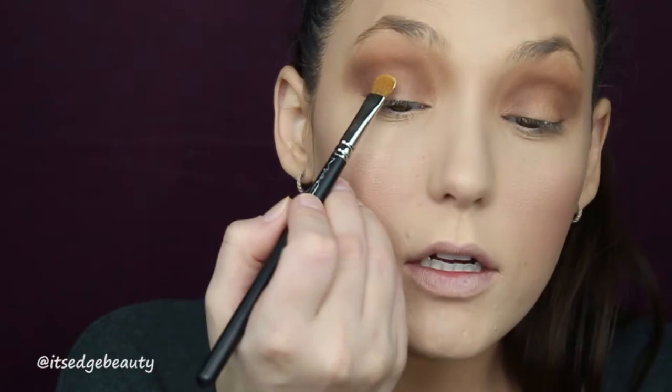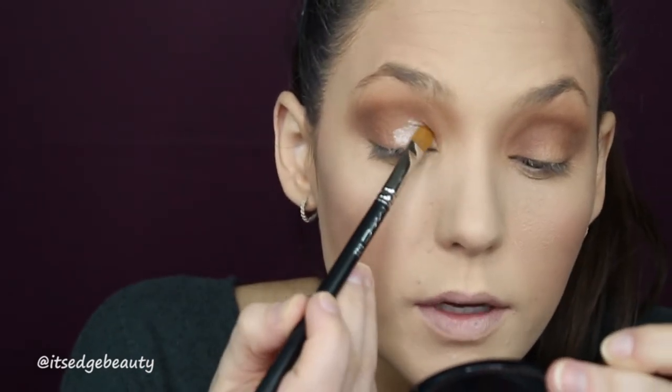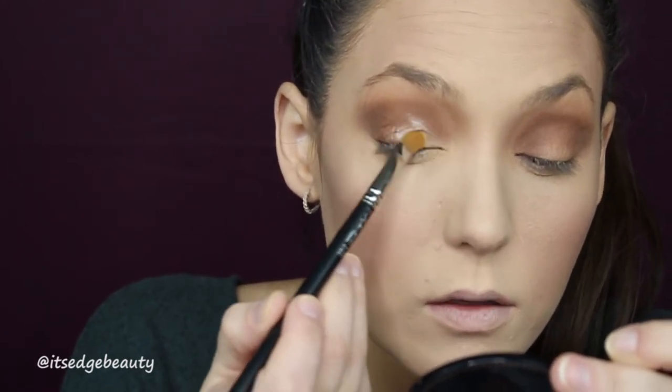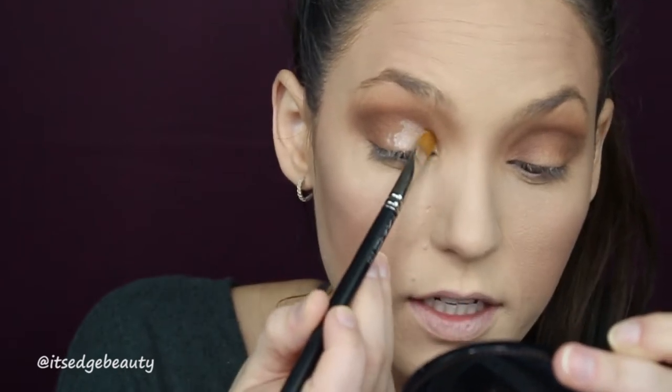For the shimmer shade, I do like to put a little bit of the NYX Glitter Primer down, so I'm just going to do that really quickly. And I'm gonna take my MAC 242 brush. This is my all-time favorite brush for putting any type of packing onto the lid. Since I'm going for my go-to, you can call it like my signature go-to glam, just gonna do a little bit of a half cut crease.